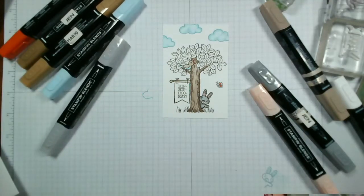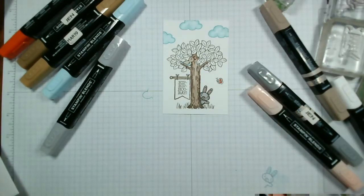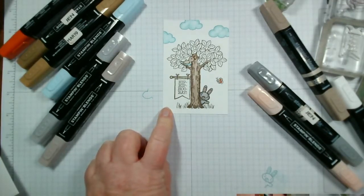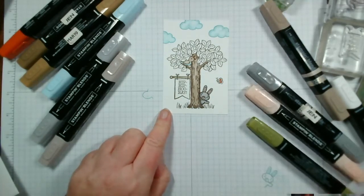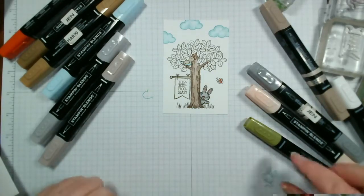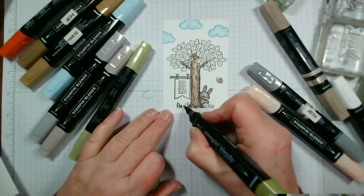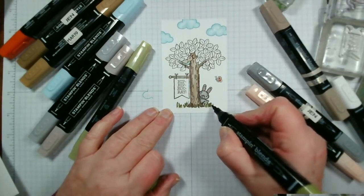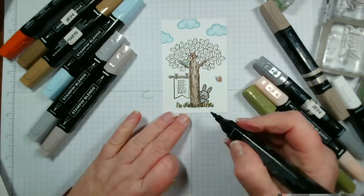Do that. A brown colour just so you can see that. Right, add a little bit of grass and the leaves and finish off the butterfly and we are done. Let's see, so I have old olive for my grass, so I'm just going to add a little bit of darkness. And you could extend that out to either side if you wanted to.